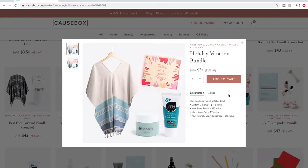Here is another. I skipped this box. So this is a collection of things from the summer box. And this was so similar to that poncho that we've seen a lot of, and I didn't want another one that I wasn't going to wear. This is a swimsuit cover-up poncho. Oh, caftan cover-up, they're calling it. And then this is a bag that will keep your things dry if you're out by the pool. And then a mineral sunscreen and then an aloe gel. The summer box didn't speak to me at all, so I skipped it.